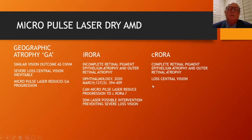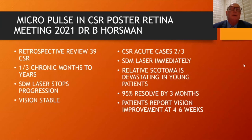Two brief concepts that have been presented in Ophthalmology 2020. The references there by a panel of experts in North America and around the world of iRORA and CRORA. The iRORA simply means an incomplete pigment epithelial atrophy, and the CRORA is much more severe with loss of central vision, almost always 20/200 or less with these large geographic patterns. One question I am really interested in collaborating with other people is, can MicroPulse laser reduce the progression to the end stage geographic atrophy? There are some prospective papers with no control groups that suggest you can make a huge difference.